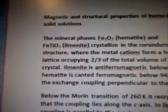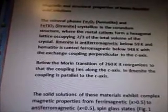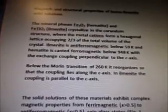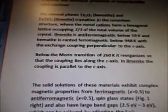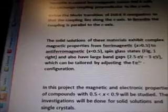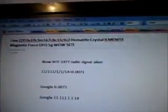Okay, so we'll probably have to do this video real quickly. So the mineral phases of hematite and ilmenite crystallize in the corundum structure, where the metal cations form a hexagonal lattice occupying 2/3 of the total volume of the crystal. Ilmenite is antiferromagnetic below 59 K, and hematite is canted ferromagnetic below 948 K, with the exchange coupling perpendicular to the C-axis. Below the Morin transition of 260 K, it reorganizes so that the coupling lies along the C-axis. In ilmenite, the coupling is parallel to the C-axis. The solid solutions of these materials exhibit complex magnetic properties.